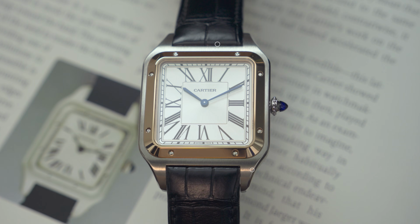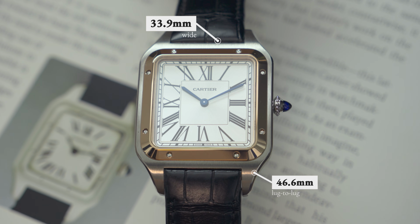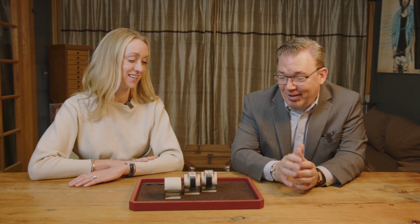So then moving on to the extra large size. Now this measures 46.6 millimeters by 33.9 millimeters. But George, what would you say? 39 and a half. Okay. Like it wears like not a slight 46. 40. Yeah. It's not a large watch by anybody's imagination.